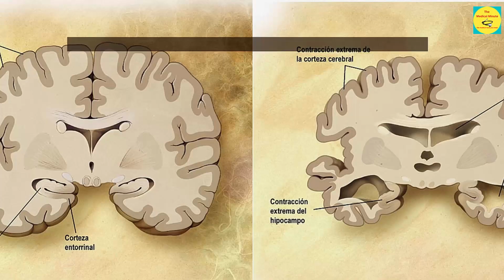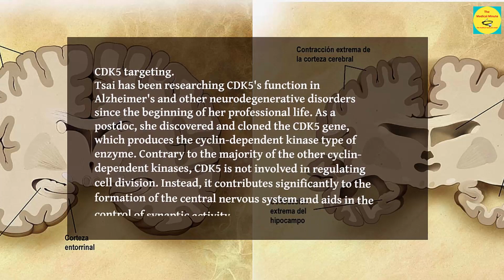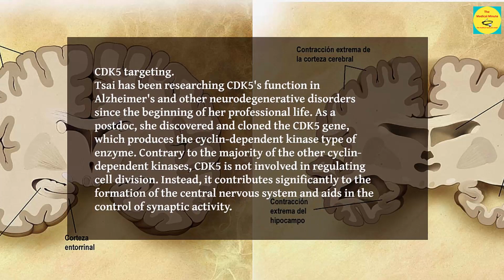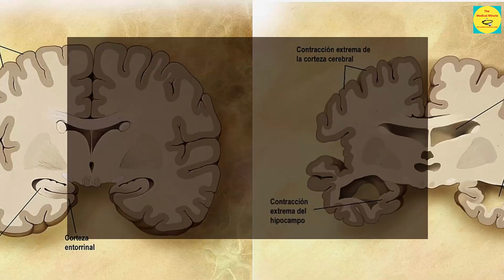CDK5 targeting. Tsai has been researching CDK5's function in Alzheimer's and other neurodegenerative disorders since the beginning of her professional life. As a postdoc, she discovered and cloned the CDK5 gene, which produces the cyclin-dependent kinase type of enzyme. Contrary to the majority of the other cyclin-dependent kinases, CDK5 is not involved in regulating cell division. Instead, it contributes significantly to the formation of the central nervous system and aids in the control of synaptic activity.